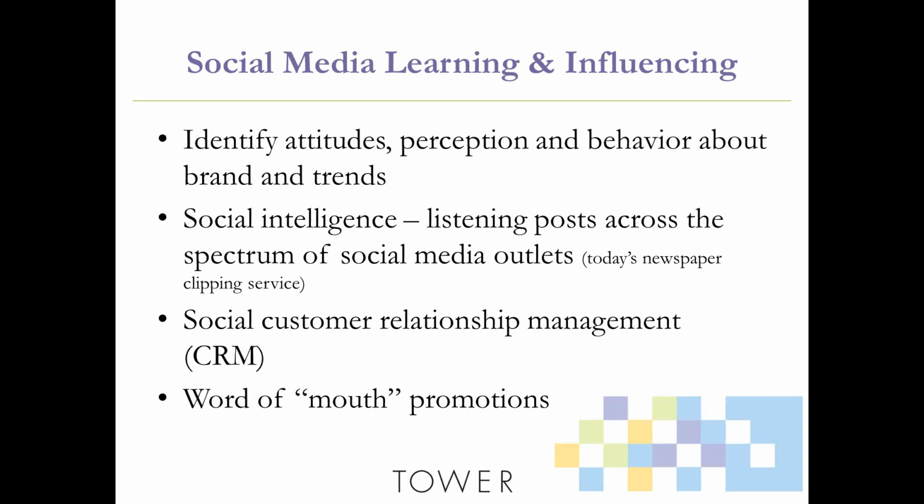Social intelligence is a way of collecting what people are saying out there. In the old days of healthcare, we used to have newspaper clipping services that would clip out articles every time our hospital was mentioned in the paper. These social intelligence platforms really scour social channels to see what people are saying on blog posts, on Twitter, on whatever social channels are out there.